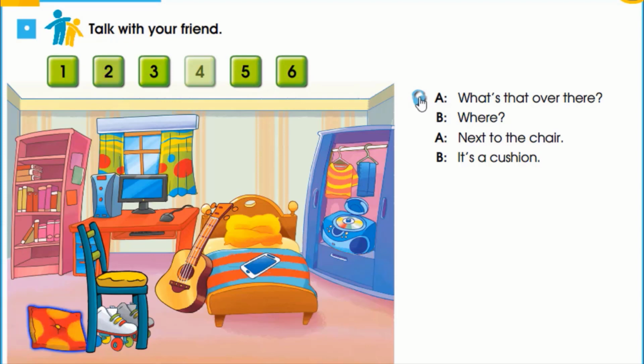What's that over there? Where? Next to the chair. It's a cushion. What's that over there? Where? In front of the curtains. It's a computer. What's that over there? Where? In the wardrobe. It's a CD player.